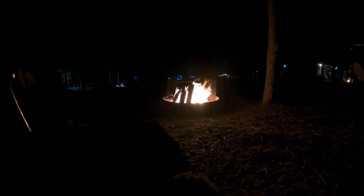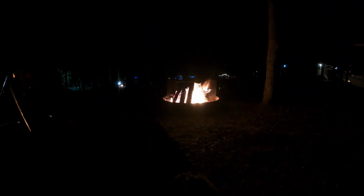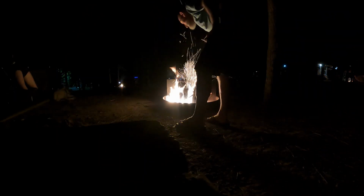This is our last night there, so we went through quite a bit of firewood. I wasn't going to take any back with me, so we had a pretty good fire going. It's just very, very relaxing for me. I think I stayed up till like 11, 12 o'clock that night because we were leaving the next morning. So it's always very soothing for me just to hang out by the campfire.